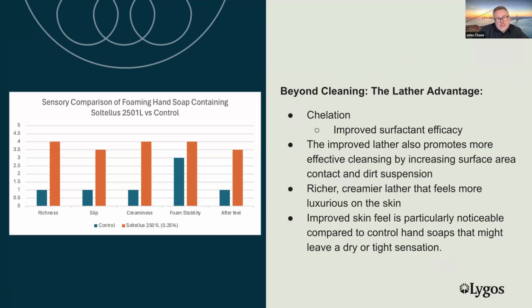As I mentioned before, Soltellus is a pretty good chelating ingredient because of those carboxyl groups. So this prevents the metal ions from interacting with any anionic surfactants that you might have in your product. This is important because that will diminish the efficacy of your surfactant. These will form insoluble precipitates that will be left on the surface of your shower. Essentially, this is what's more commonly referred to as soap scum.